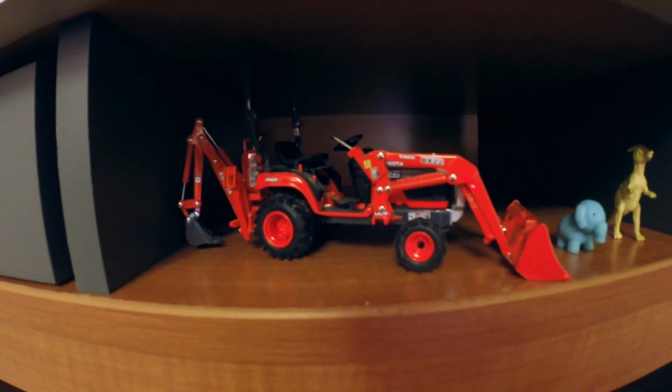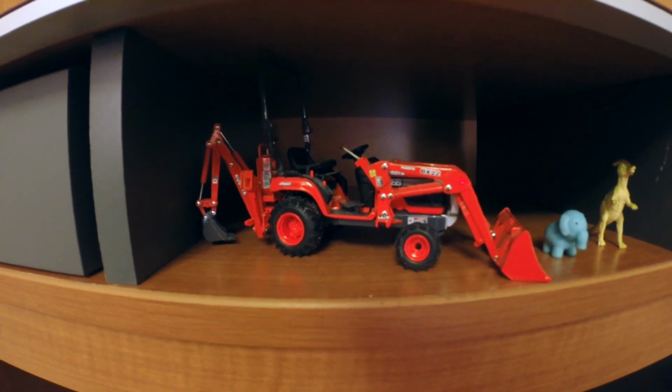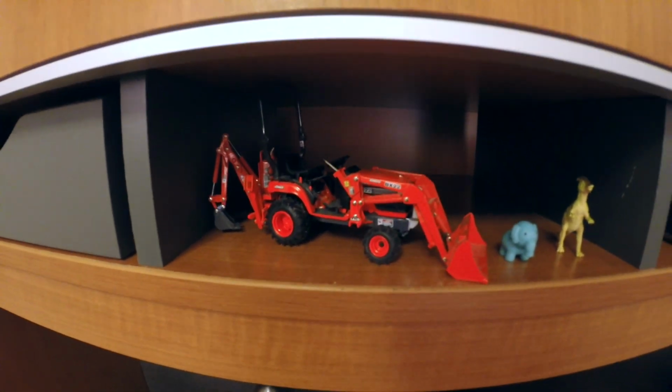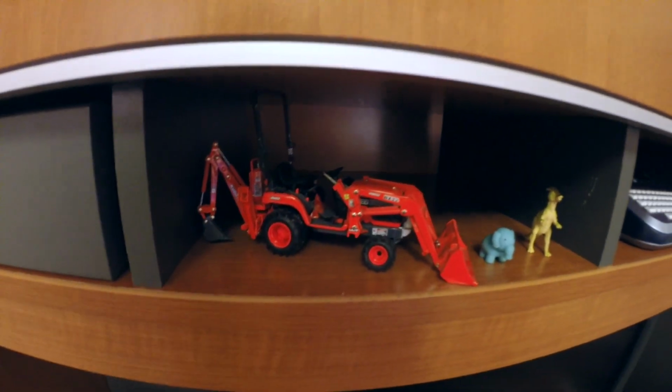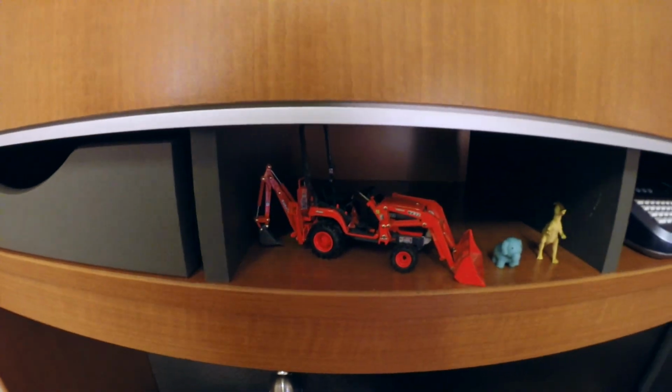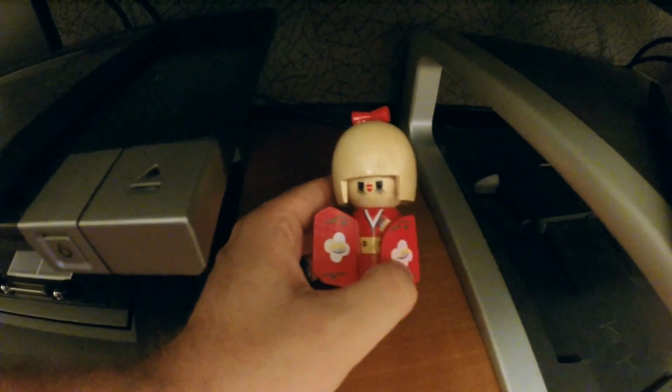I also have a Kubota tractor because several years back I was doing work as like an IT support for Kubota Industrial Equipment in Jefferson, Georgia, and they gave me that little tractor while I was working there. And also while I was working there, somebody brought me back this little wooden Japanese lady from Japan when they were gone.